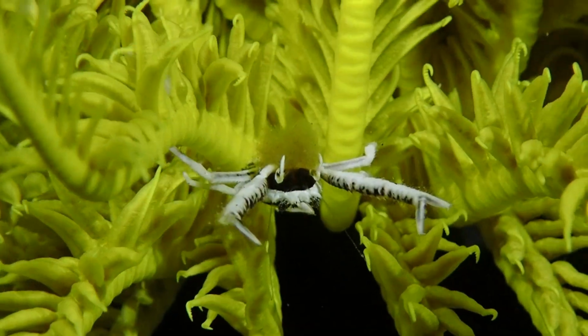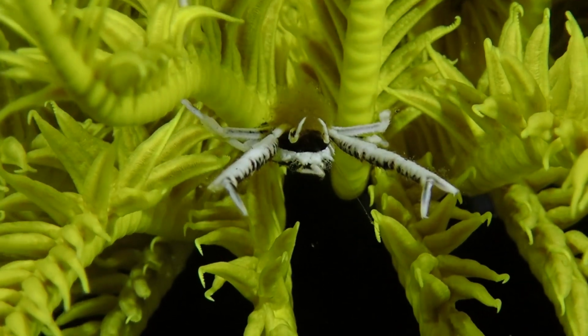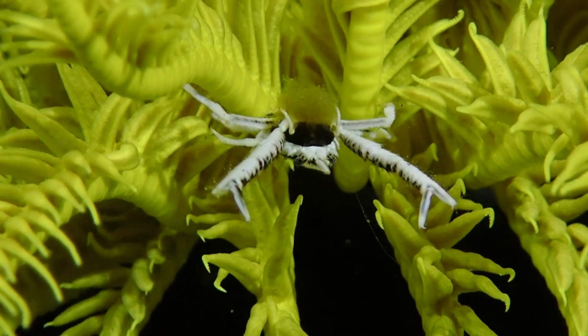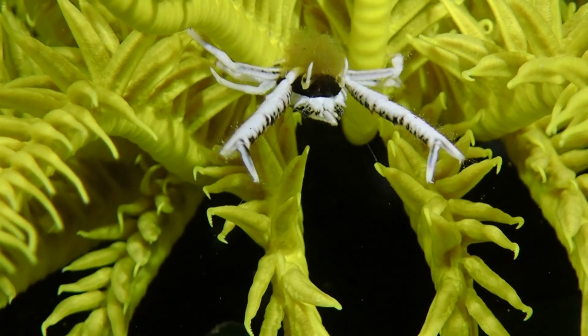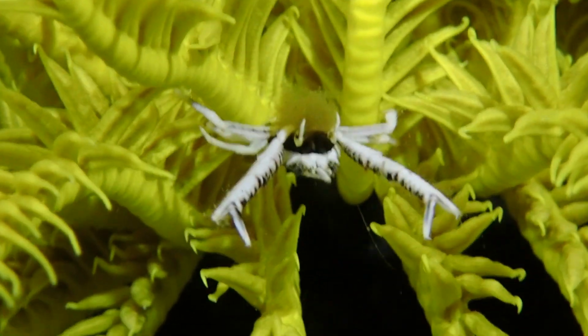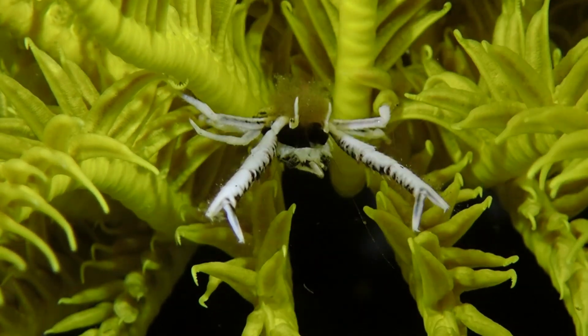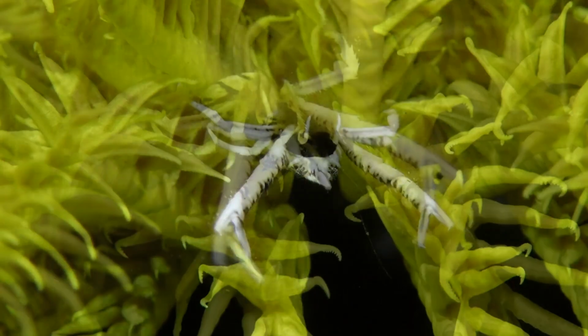So this is a crinoid, and in that crinoid lives a crinoid squat lobster. The crinoid squat lobster is one of these crustaceans which somewhat look like a crab, but they're not a crab. They have just a reduced or folded hind body. This animal lives its whole adult life in this crinoid.